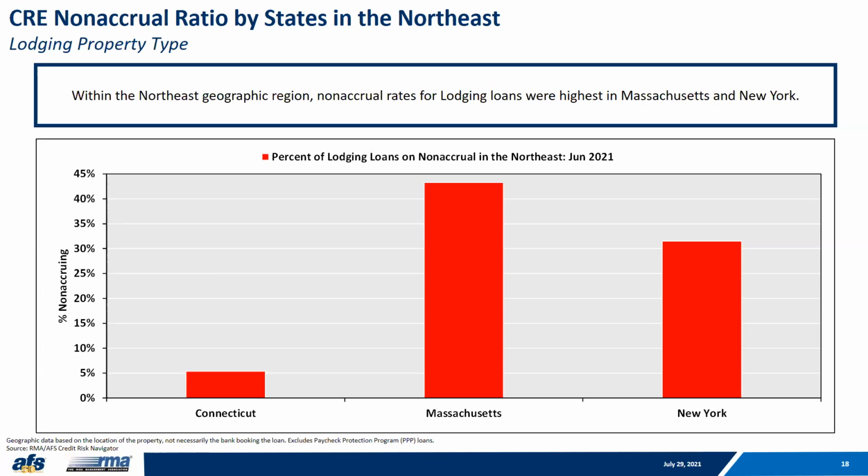So here we're presenting the non-accrual for each state within the Northeast region. As we've seen a number of times when we drill down, it's a tale of haves and have-nots, indicative of the K-shaped recovery. Now, there are no non-accruals for lodging properties in Maine, New Hampshire, Rhode Island, or Vermont on the chart or in our database. So I did not include these on the chart. To be honest, there's not a lot of loans in there, as banks have gotten away from lending to lodging in those areas.